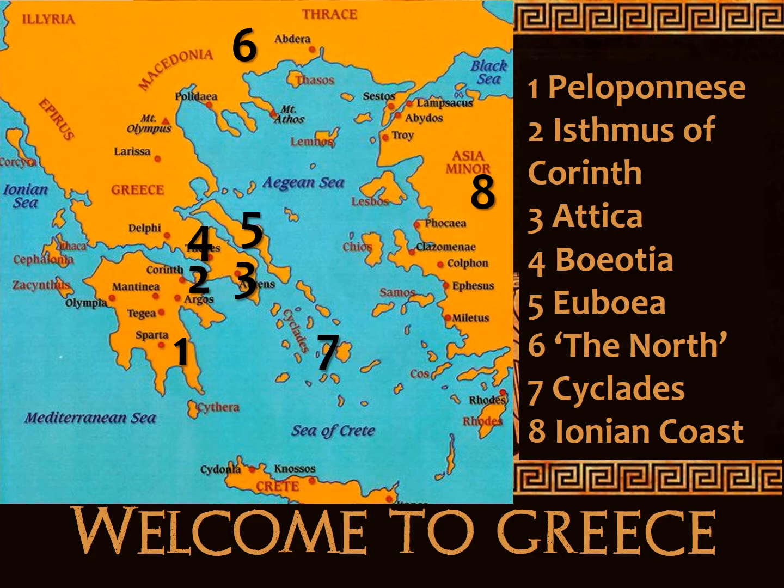So, as you'll see, there's a lovely map, not all copied off the internet, with some not all shoddily put on numbers. These numbers represent the main regions and areas of Greece that we need to be aware of. If we start at the bottom, number one, this lumpy bit sticking out at the bottom is called the Peloponnese. This is one of the most arid parts of Greece. Even today it's one of the poorest parts of Greece.